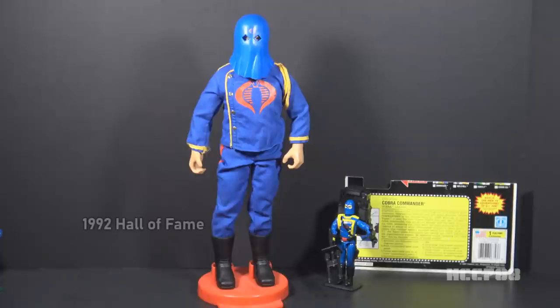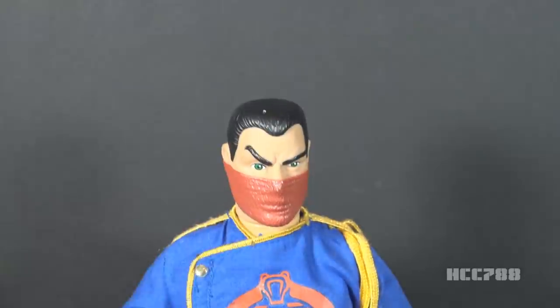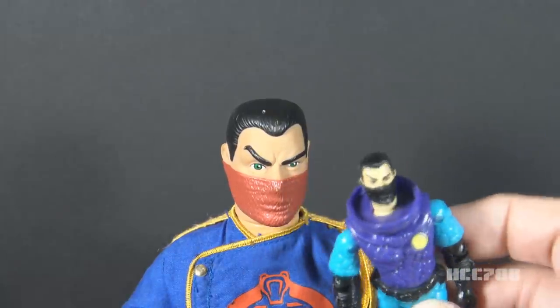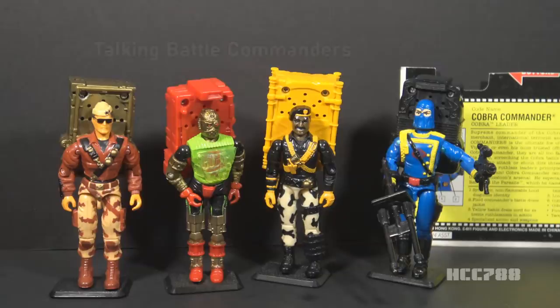In 1992, there was a 12-inch Hall of Fame Cobra Commander figure with the same basic uniform as this 3¾-inch figure. It had different accessories. That Hall of Fame figure had a removable hood, which revealed Cobra Commander's face covered with another mask. That head sculpt was replicated at the 1/18th scale on the 1994 figure. This figure is from the Talking Battle Commanders subset.